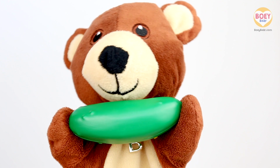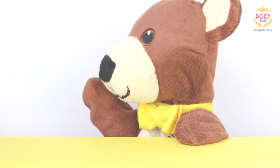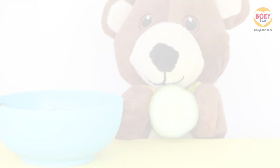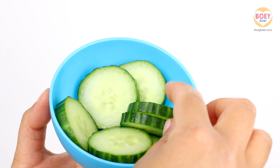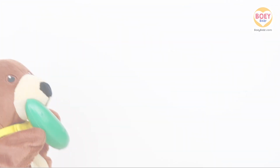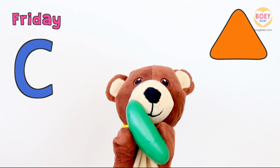It's actually a fruit, but we can call it a vegetable too. Here's some cucumber slices for us to eat. Ooh, yummy. It's nice and crunchy. Yum. So we have a cucumber.